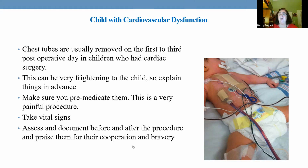You also, because you want to monitor the pulling of the tubes and the pain medicine, take vital signs before and after. And always tell that kid he did a great job, because it is scary. Have the kids sitting up because you want the diaphragm down so they can breathe easier, okay? Medicate them, let them know what's going on, and monitor vital signs.